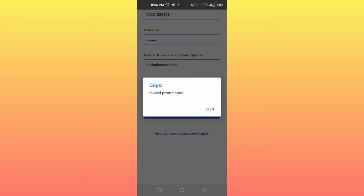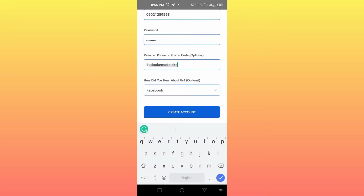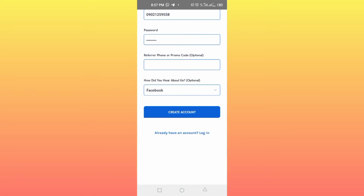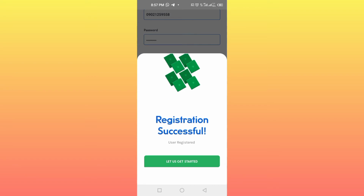You create your account. So it's saying invalid promo code. All right, so it's optional. Let's remove this. So let's go direct. So at times you can actually do this through a link. If you have an invite link, you can register. So that is done, successfully registered.